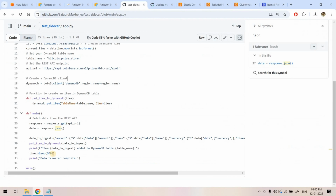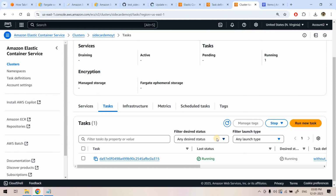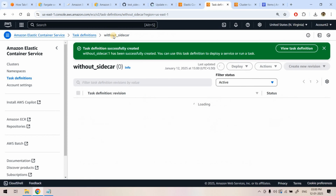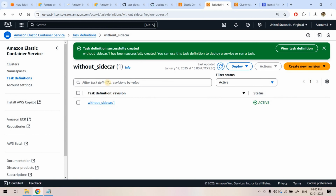The reason is that here I have given a sleep time of 10 minutes. Now suppose this is not an expected behavior. Our business logic should run only for 2-3 minutes. We are already aware of this from historical runs, but still it is running. So we need to implement custom timeout functionality, because by default in AWS ECS that kind of functionality is not available. For that, in this particular task definition, we need to apply the sidecar approach.